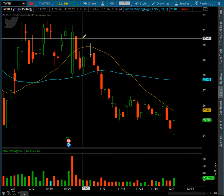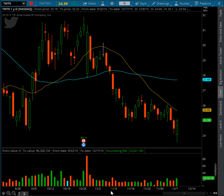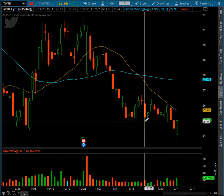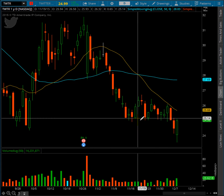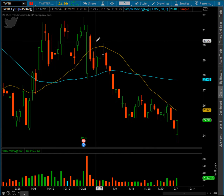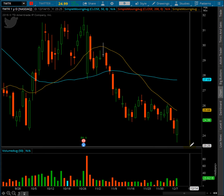So let's look at what really happened. What was my mistake on it? My mistake was obviously trying to call the bottom on it. But I have to look at what my recent trend is. The recent trend is obviously to the downside. A big move to the downside, consolidated, and then broke out down to support.